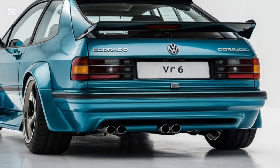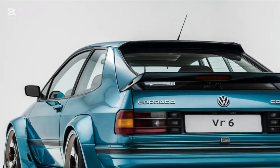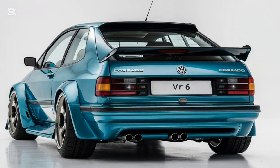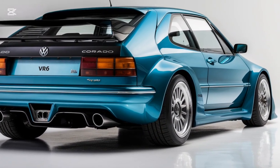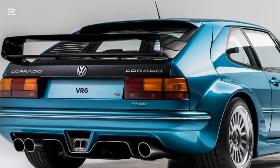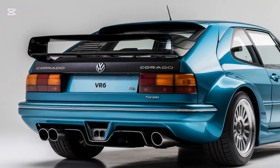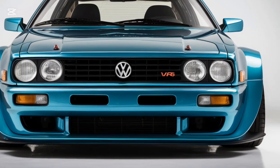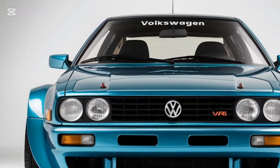The chassis is tight, the steering is communicative, and the suspension strikes a great balance between comfort and control. It corners with confidence and feels far more planted than most front-wheel drive cars of the era. In fact, many enthusiasts today still say the Corrado drives better than a lot of newer cars. The brakes are firm, the gear shifter feels precise, and the clutch has a progressive bite that makes it easy to modulate. Volkswagen engineers put real thought into the dynamics of this car, and it shows.